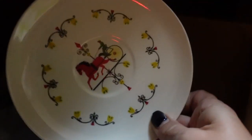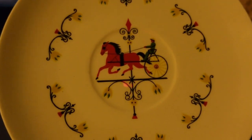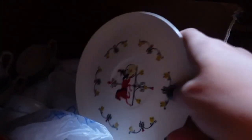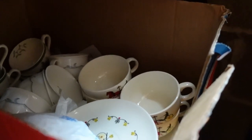I am back in the annex here. I sold most of this one set of dishes. I had listed up the teacups and saucers separately from the plates, and I sold the plates. Let me get it upstairs and I'll show you. Oh, actually that's the saucer, but that's the design on it. It is Crooksville, USA, Crooksville Pottery. So let me get the plates out that I actually sold, and take them upstairs, and I'll tell you how much I paid for them and how much I sold them for.